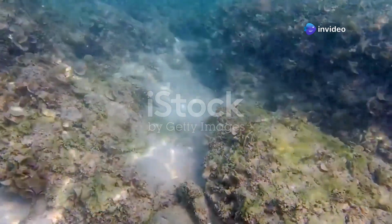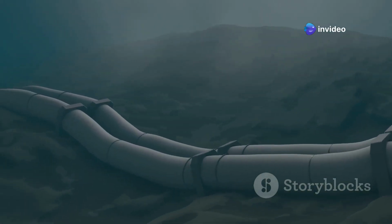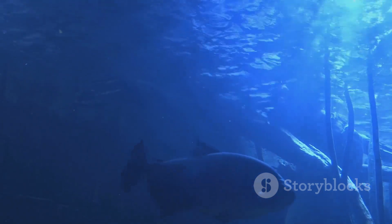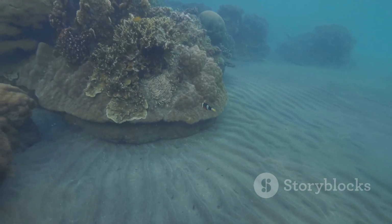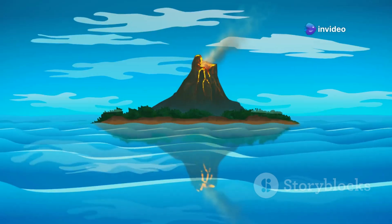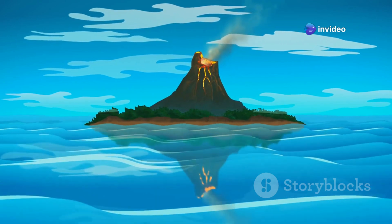Life on the ocean floor is not always calm. Undersea cables face many dangers. Natural disasters like earthquakes can shake the seabed, snapping or damaging the cables. Underwater landslides, called turbidity currents, can bury them or sweep them away with great force. Volcanic eruptions on the seafloor also pose a risk.